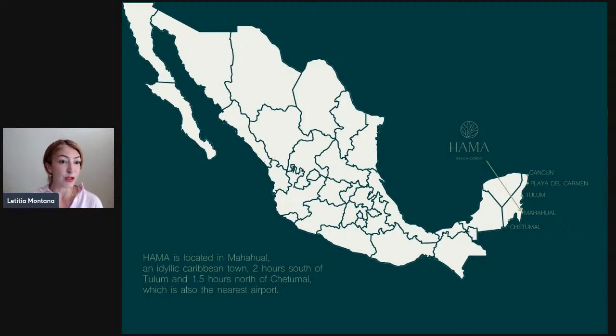Now, as you may already know, in this area, we have some major infrastructure developments coming. We have the famous Mayan Train. This is a high-velocity train that is going to link the cities of Mérida, Cancun, Playa del Carmen, Tulum. It will have a stop close to Mahahual, closer to the federal highway, okay?